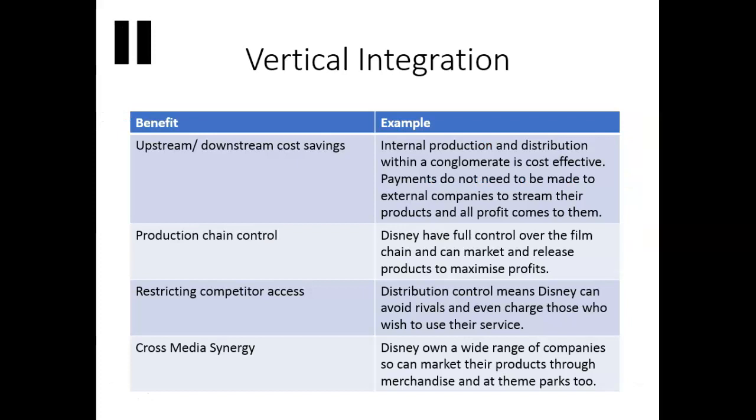Okay, let's go back to then that last point on the vertical integration grid. So a final benefit of vertical integration was cross-media synergy. So Disney utilising the wide range of companies they own to market their products successfully, whether that's through merchandise or indeed through their theme parks.